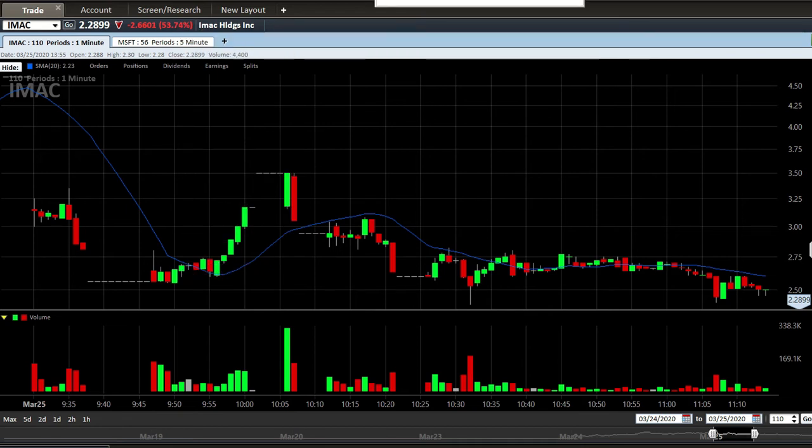Okay, so first trade was IMAC, and we can see looking here, this was the day. Started off pretty slow, honestly. We see reds here. I didn't hop in until around 9:50. I was in right here, about 2.69, and it went down a bit, and I still held. I actually added more shares on this candle, and then it surged up big time.